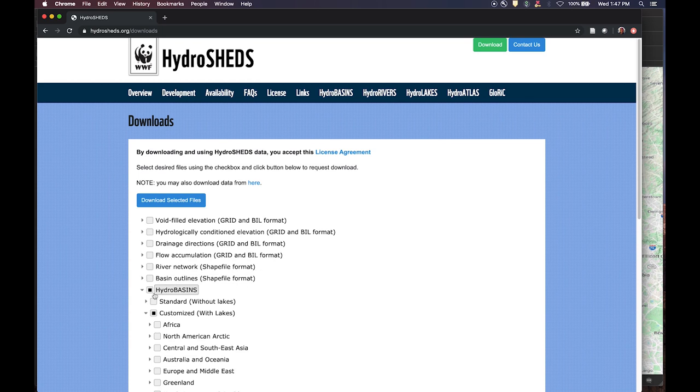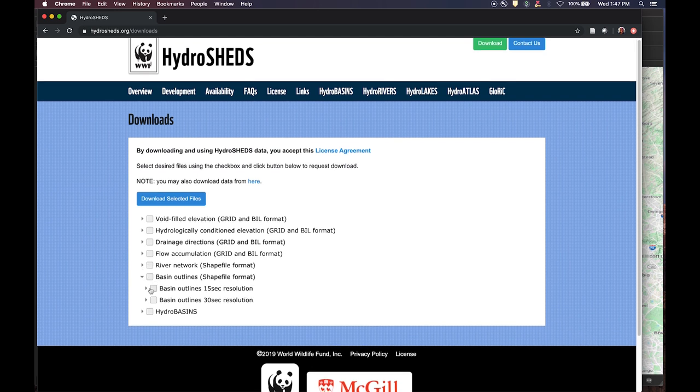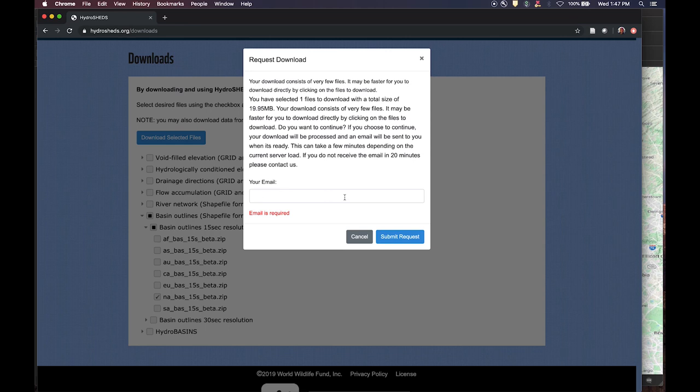The next thing I want to download, I'm going to clear this, and I'm going to go to Basin Outlines. In this case, I'm going to download from the 15-second resolution, and I'm going to choose NA for North America. I'll do the same thing I just did, click Download Selected Files, and again add my email address and click Submit Request. But again, I've already taken this step and I've already downloaded this data.